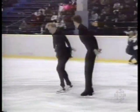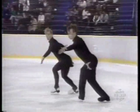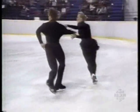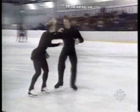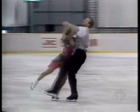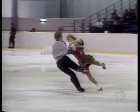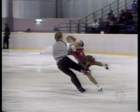Judges look for edges that have a true, deep quality to them. Here's a couple whose edges are not strong. They appear to be skating more on top of the ice as opposed to being down into it. Note the lack of depth to this edge. By contrast, this couple carves their edges deeply into the ice. Their natural lean also enhances the strength and quality of their edge.